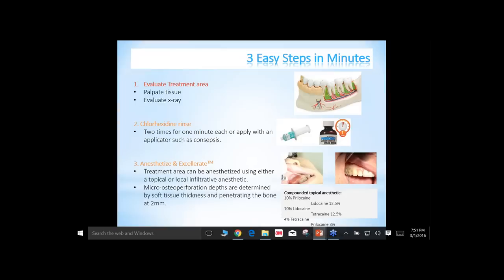We'll rinse it off. I may give them an infiltration depending on where it is and how nervous the patient is. I don't want a patient ever to tell me they feel anything. So I want to make sure that the topical really knocks out the surface area and makes it numb. And then we go ahead and we micro-perforate the areas.